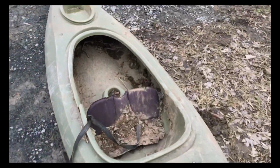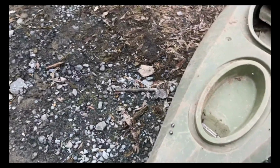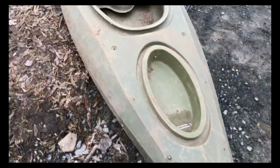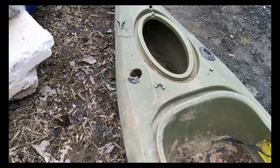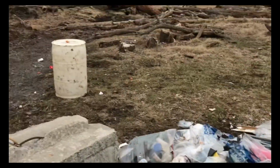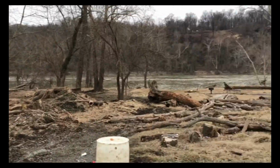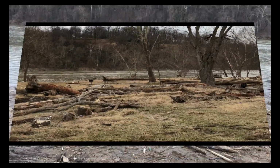Hey, look! It's a kayak. It must have gotten swept out of somebody's yard. It's all messed up. You know, it probably could possibly be repaired. And more big logs. It's just a mess down here.